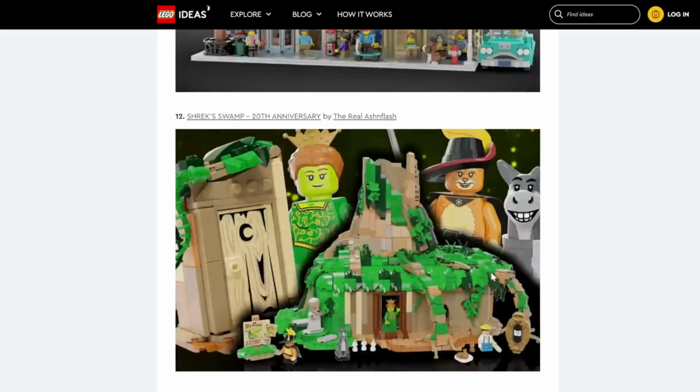I think it's going to be Ash and Flash's Shrek Swamp. Lego and Ash and Flash, they love each other. Ash and Flash is an ambassador. My boy Ash, started from the bottom, now we're here. Started from the bottom, now the whole crew is here. And then Puss in Boots was a mega hit. Shrek is extremely relevant, not only in internet culture, but in the general public. Everybody knows Shrek. It's an extremely popular animated movie franchise.